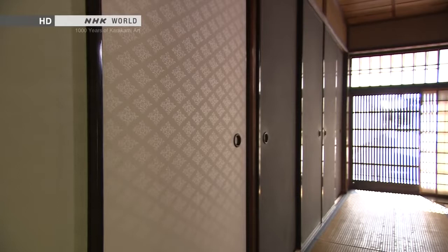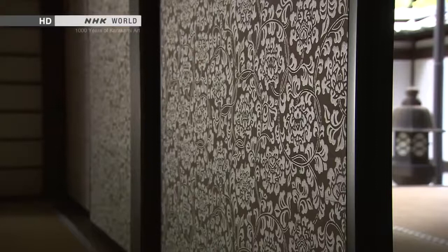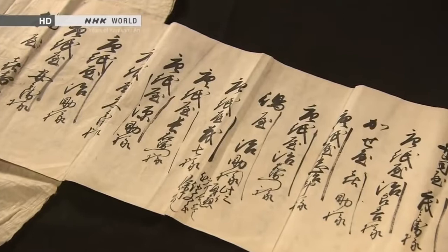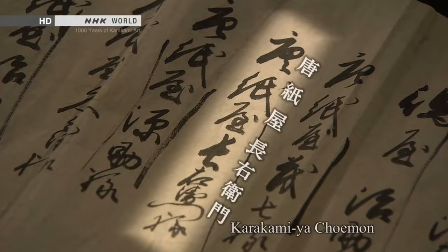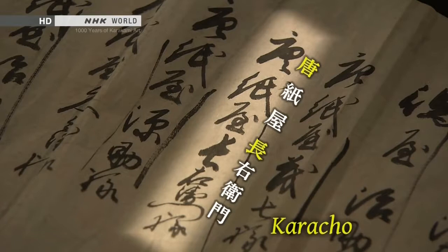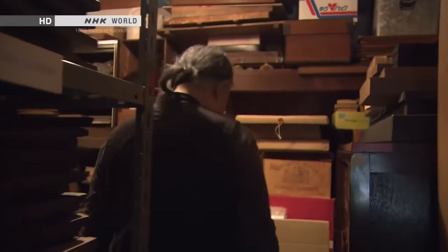In the early Edo period, about 400 years ago, people began to use karakami for sliding doors so they could enjoy its beauty in their homes. Demand for the paper surged. A record from the time shows there were 13 karakami workshops in Kyoto. One of them was Karakamiya Choemon. Karacho is an abbreviation of his name. Treasures from that period have been carefully kept at Karacho. The 650 carved wood blocks are the heart and soul of the karakami artisan's work.